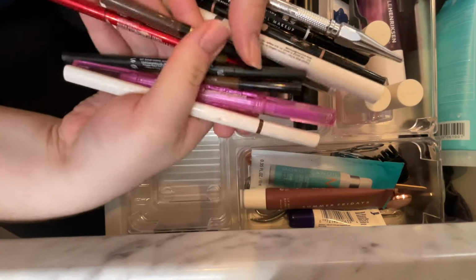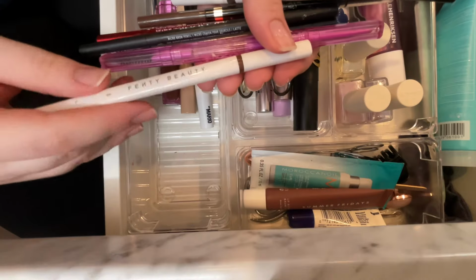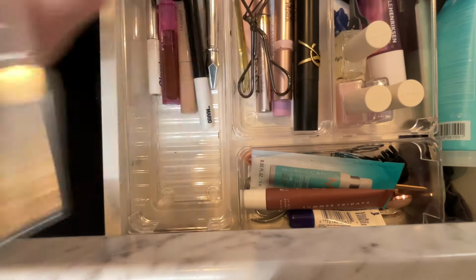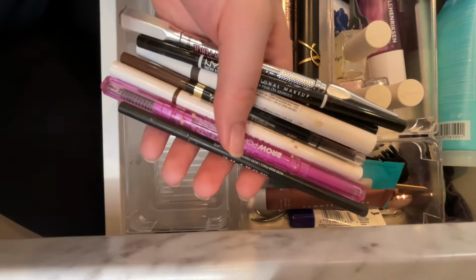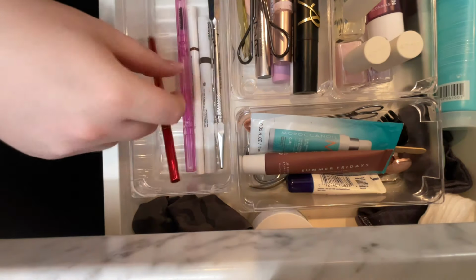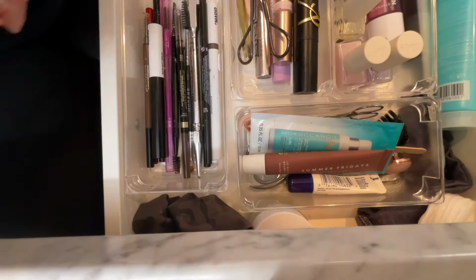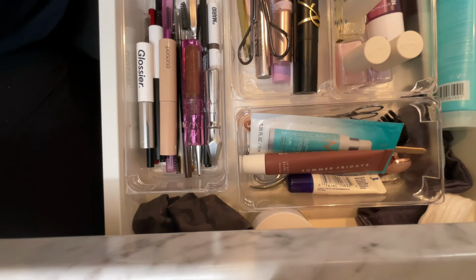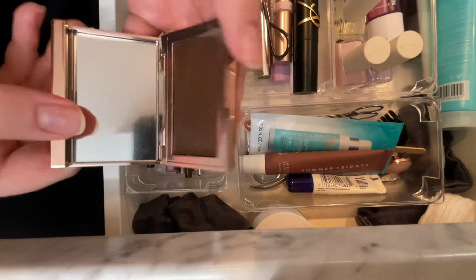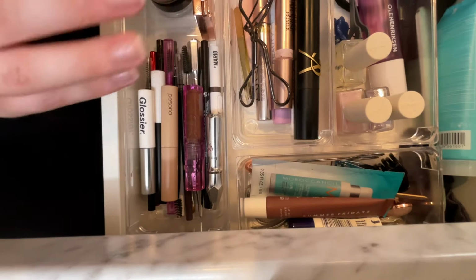Okay, and then I have all of these brow pencils, and I need to see which ones are dried out and which ones aren't. So give me 1 second. Surprisingly, none of these are dried out. My Patrick Ta brow wax. I'm just gonna put this over here. It's not my most favorite product in the world, but it's okay.